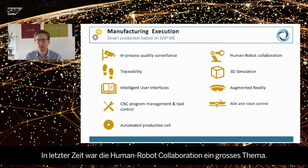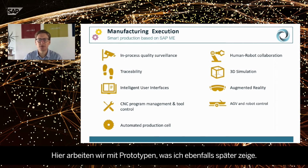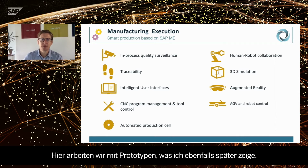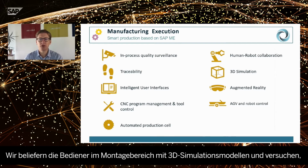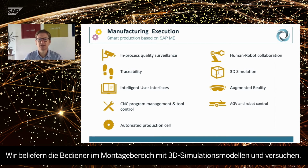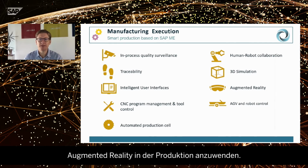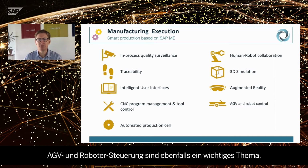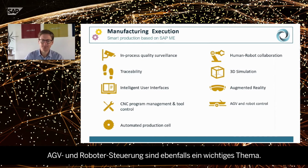Lately, human-robot collaboration is a big topic. Also here we are doing prototypes, and also this I will show later. We are providing 3D simulation models to the operator in the assembly area. We are trying how to use augmented reality in production, and AGV and robot control is also an important topic.